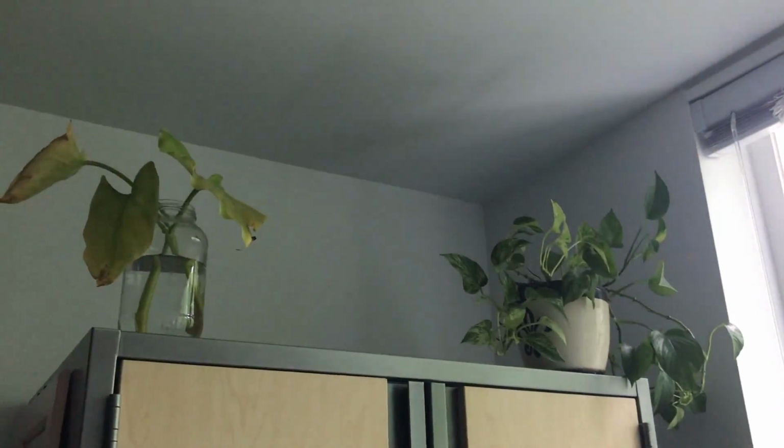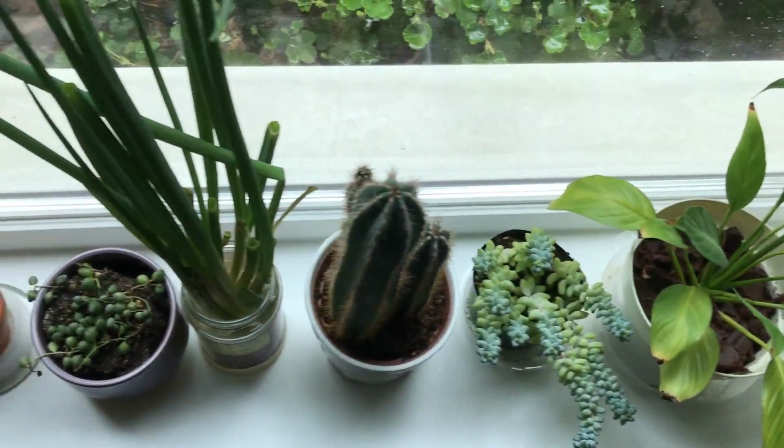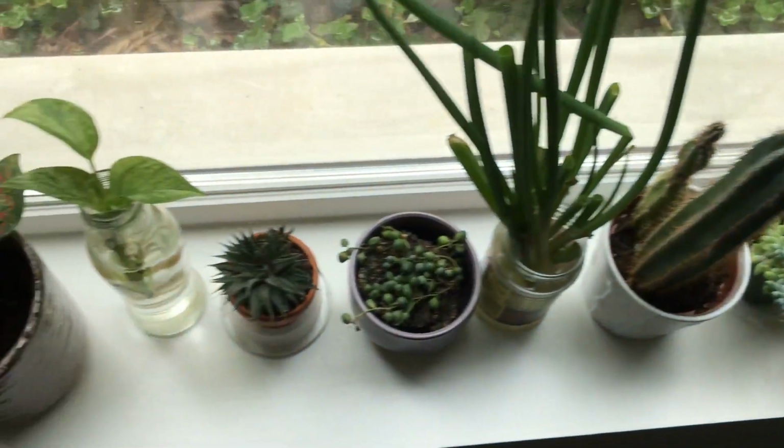I have them in my dorm room here, just in an indoor setting, and I've collected them over the past couple of years.